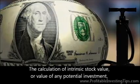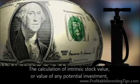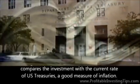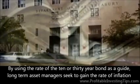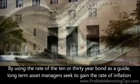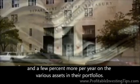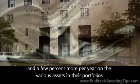The calculation of intrinsic stock value, or value of any potential investment, compares the investment with the current rate of U.S. Treasuries, a good measure of inflation. By using the rate of the 10 or 30-year bond as a guide, long-term asset managers seek to gain the rate of inflation and a few percent more per year on the various assets in their portfolios.